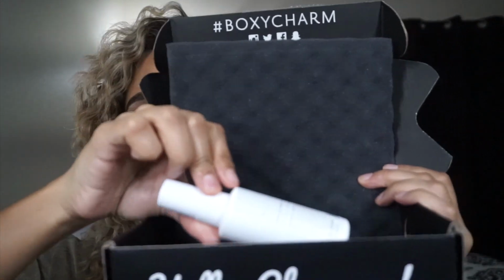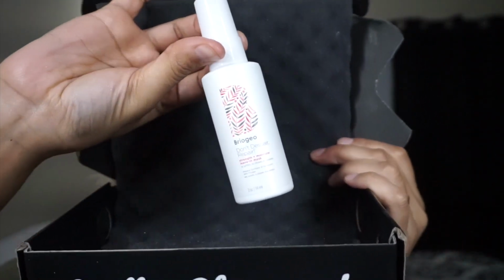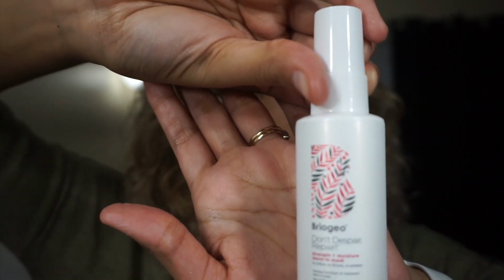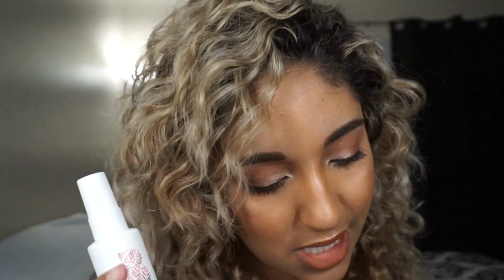The last item that came in this month's box is actually a hair product. So this is from Briogeo. This is the Don't Despair Repair Strength and Moisture Leave-In Mask, and it is 2 ounces. It does retail for $16, and I forgot to mention that the eyeliner retailed for $19, and it absolutely sucked. Anyways, so I'm gonna go ahead and spray a little bit of this into my hair.